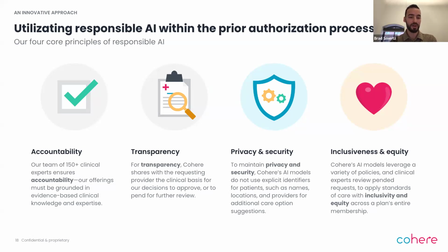We also want to be transparent with the provider upfront about what we would expect from them from a clinical documentation perspective. That's, again, part of where DTR comes into play. Privacy and security: to maintain privacy and security, our AI models don't use explicit identifiers for patients, like name, location, providers, and so forth. So that's pretty table stakes.